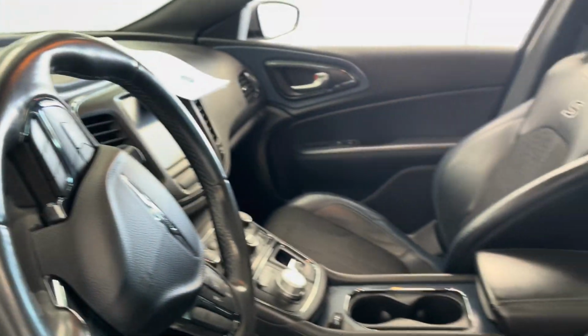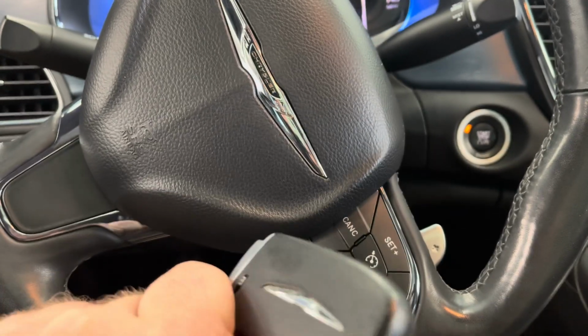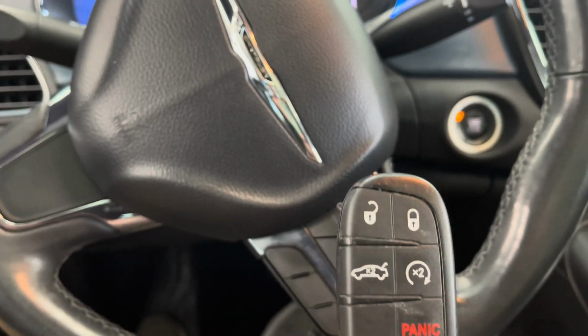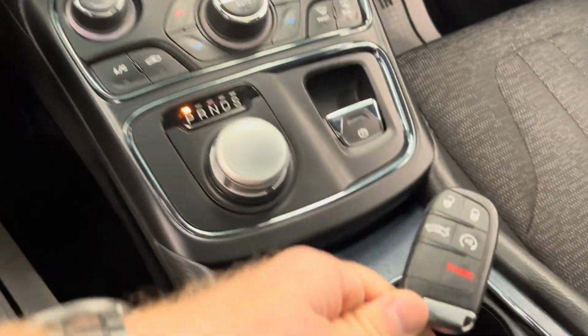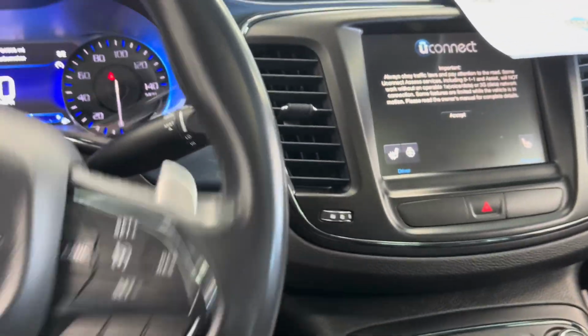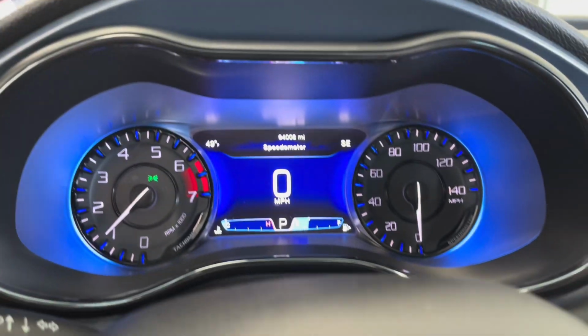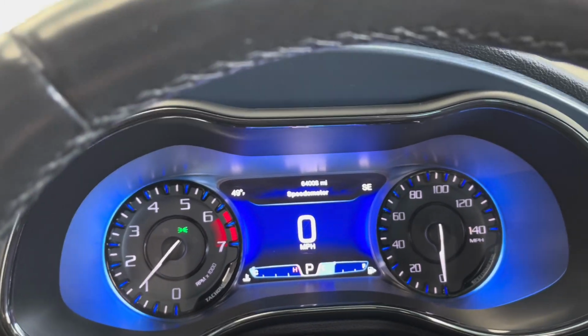So let's go ahead and start it up. Looking at the key fob really briefly here, you have lock, unlock, and then there's your trunk button, and you have a remote start. It is push button, so we'll put our foot on the brake. And we'll let our key rest right there in one of our mini storage facilities, okay? Nice backlit LED there, nice blue color, okay?